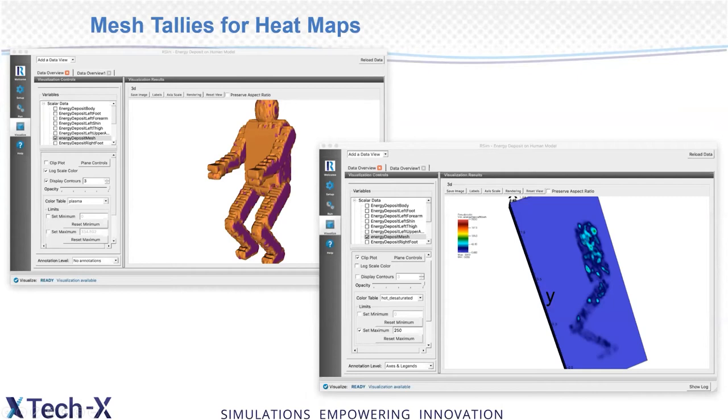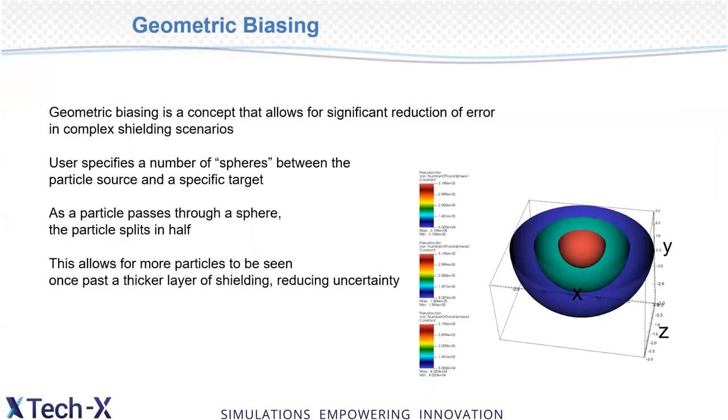Geometric biasing is also something that we recently introduced with RSIM 3.0. This is something that is pretty unique and hasn't really been available within Geant4. It's something unique that we've created. It's a concept that allows for the significant reduction of error in a complex shielding environment. The basic idea is that you create a number of computational spheres between the particle source and the particle target.